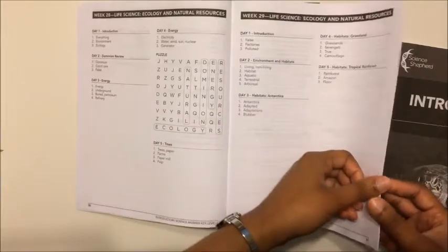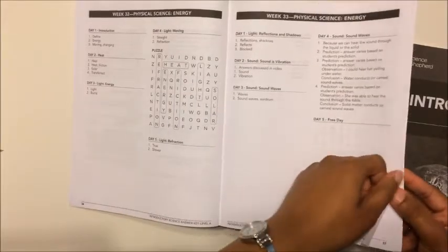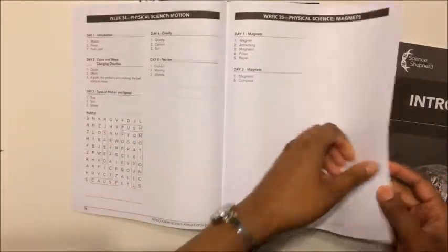I'm just so excited. I know I've said that already. I'm just so excited to start this. I cannot wait for the school year to begin.